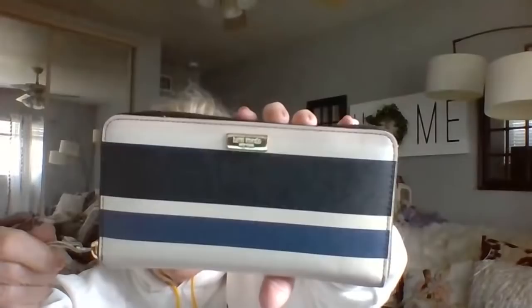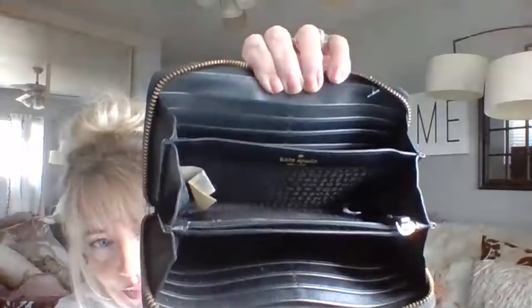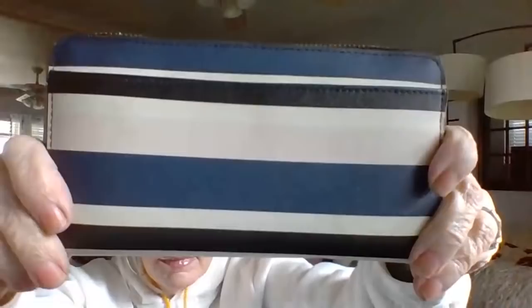Kate Spade stripe zip around in black, navy blue, baby pink, and off-white. Kate Spade. The back has a pocket. Open it up, and it's got a not Vaquetta. Why did I say Vaquetta leather earlier? Saffiano leather, you guys, not Vaquetta. I said something else earlier too. I meant Saffiano leather. Okay. There you go. It zips up. There's the back. Pocket right here. And this is Kate Spade.